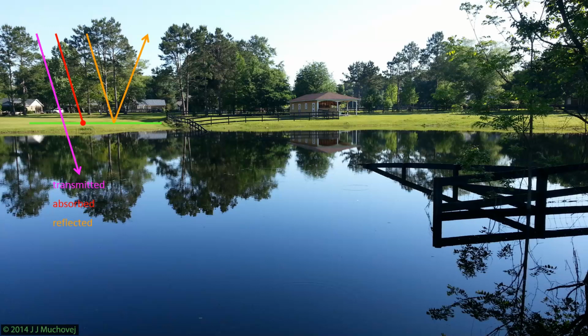I picked this picture for a couple of reasons. Number one is you can see where things might be transmitted. You've got the water there might transmit something. You've got houses with windows, and windows transmit things. You've got absorption. When you look at different parts, you can see light being absorbed, and you've got light being reflected back. You can see the image of the trees on the water. That's being reflected back at you.